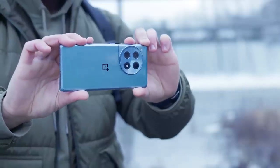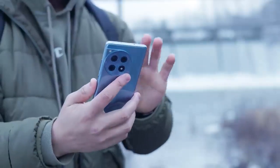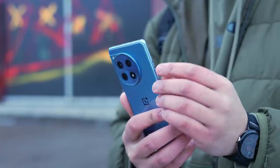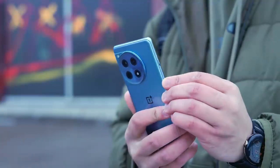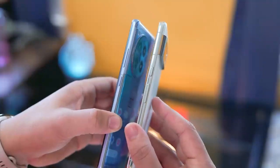Navigating the OnePlus 12R is a breeze. However, the lack of long-term software support may be a concern for some users. Powered by the Snapdragon 8 Gen 2 chipset, the OnePlus 12R delivers excellent performance across the board. Whether you're gaming or multitasking, this device handles it all with ease.